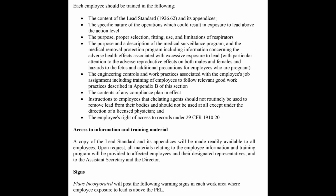Signs. Plaas Incorporated will post the following warning signs in each area where employee exposure to lead is above the PEL. Warning: lead work area, poison, no smoking or eating. Such signs must be illuminated and cleaned as necessary so that the legend is readily visible.